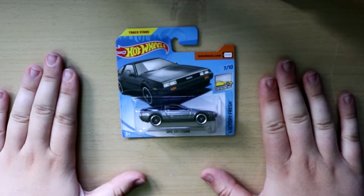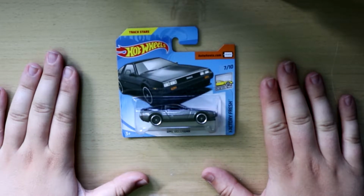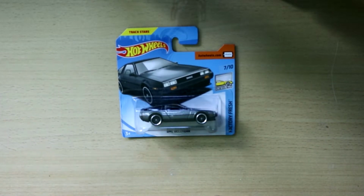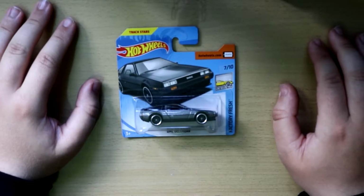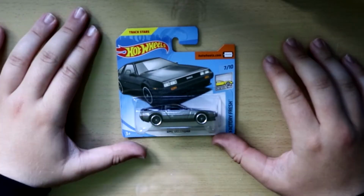This next one is probably one of the most iconic cars in history, in my opinion, and that is thanks to Back to the Future. Before then, no one really cared about it, it was just a car. But Back to the Future came along and everybody wanted a DeLorean. And Hot Wheels have done a DeLorean. So, immediately, when I saw this, I had to have it.